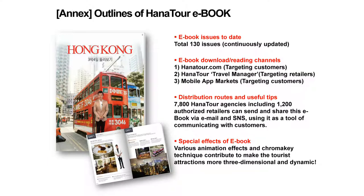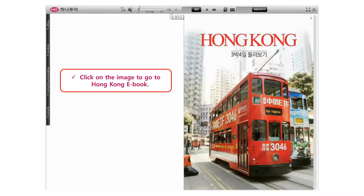Even though it has not been included in the Singapore project, I will introduce a service that was developed recently. It is the ebook service. Literally, ebook is an electronic book. It is a tool that we can use to insert music and video to strongly appeal to the customers. Let's take a look at the ebook service.